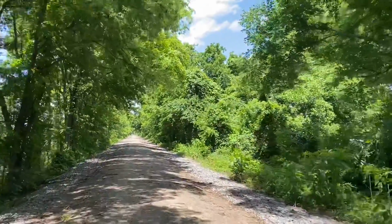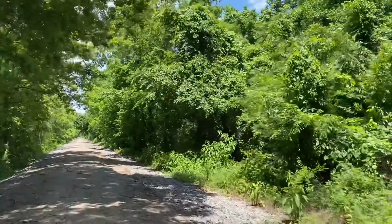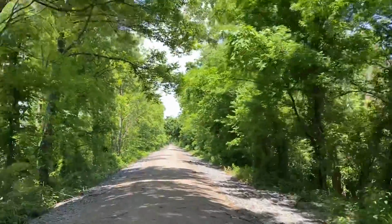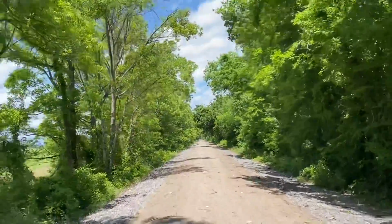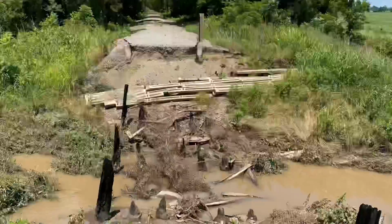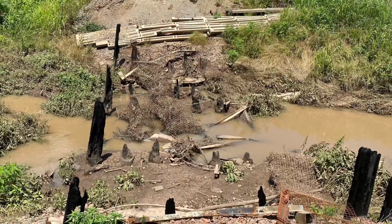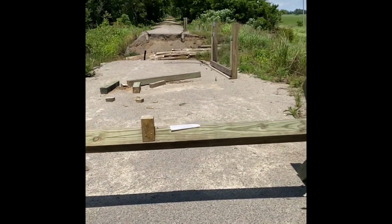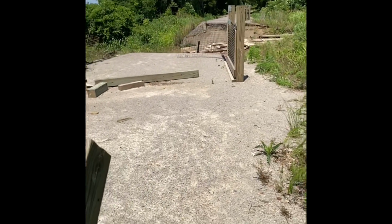This is the Watson to Yucatan. I'm hoping to eventually end up at the White River, but this is the Delta Heritage Trail. Well, I only got about 8/10 of a mile. There's a roadblock. Bridge is out up ahead. So I guess I'm going to take the walk.